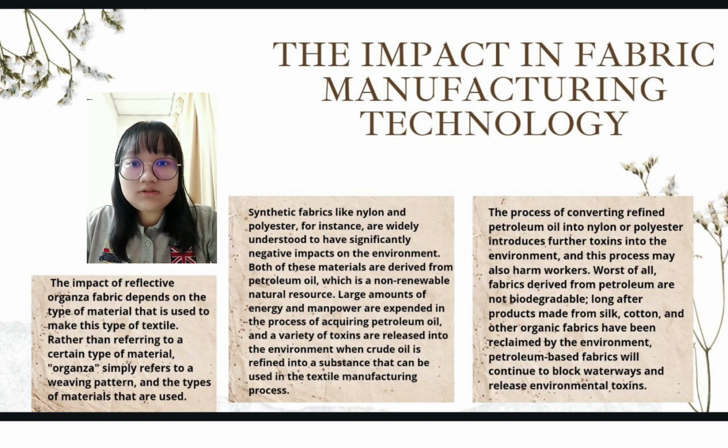Synthetic fabrics like nylon and polyester, for instance, are widely understood to have a significantly negative impact on the environment. Both of these materials are derived from petroleum oil, which is a non-renewable natural resource. A large amount of energy and manpower is expended in acquiring petroleum oil, and a variety of toxins are released into the environment when crude oil is refined into a substance that can be used in the textile manufacturing process.